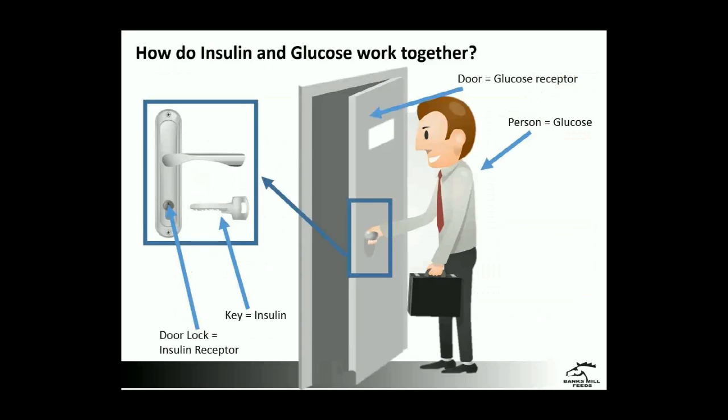So, as I've mentioned, I'm very visual, and this is my graphic to explain how glucose and insulin work together, because we talk about insulin resistance often. If you've had a horse with insulin resistance, we talk about high resting or basal blood glucose and insulin, and what does that mean? So how I like to describe it to people is we've got a door that's got a lock and a key, and we've got a person.